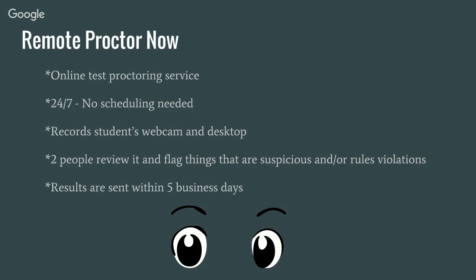So the cool thing about this service is they have two people review it, so they have two different sets of eyes on it, and they flag anything that looks suspicious or that violates the rules of your exam. And you set those rules yourself. And so they flag it, and Mike can probably attest to this, they're very good about flagging everything.